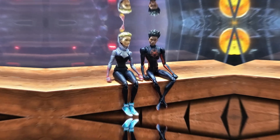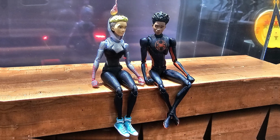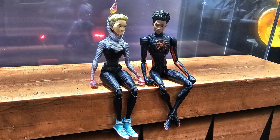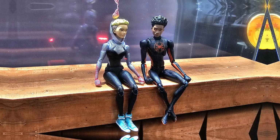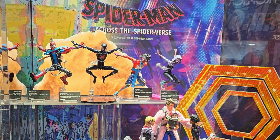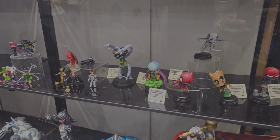Right. Here's a nice shot of both Gwen and Miles together as well. I really like the pose here because you can feel the dynamic and essence of the figures themselves, even if you didn't know the characters from the film, right? So the level of detail on the figures is pretty good. And definitely get your hands on the 2.0 version if you want updated sets of the figures, right?